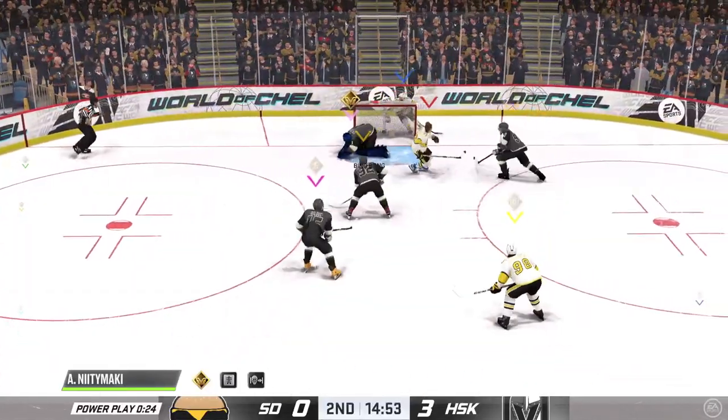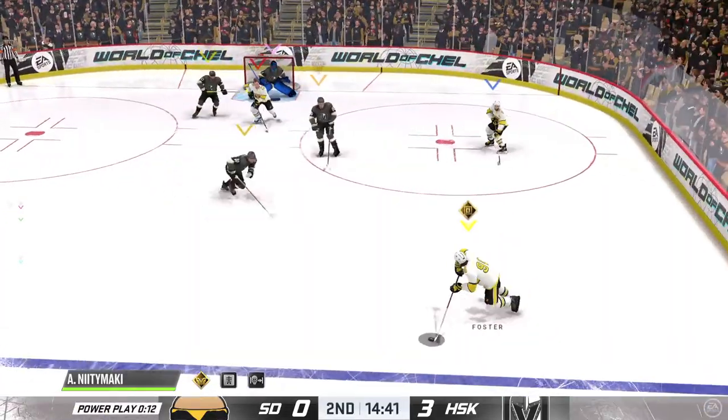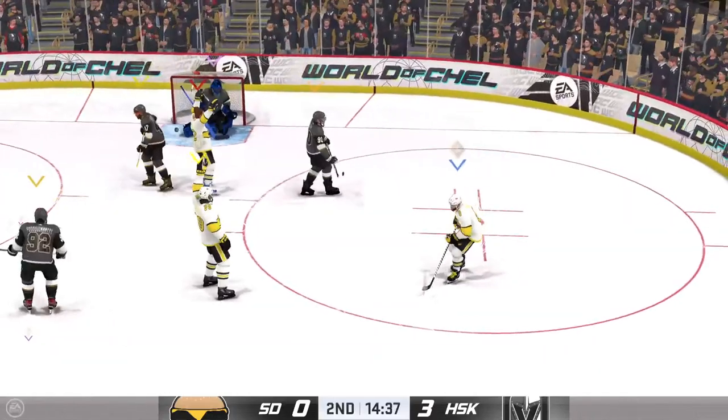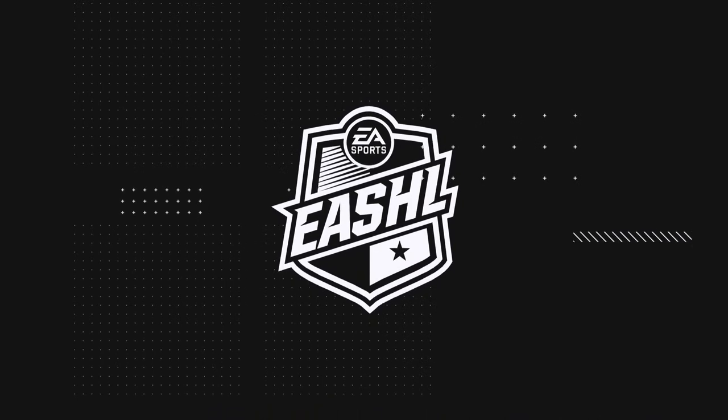Scooped up along the wall by Smith. And he turned that aside as we continue play here. And this one has really put the pressure on now. Scores! That is some clinical finish. And what a great shot.